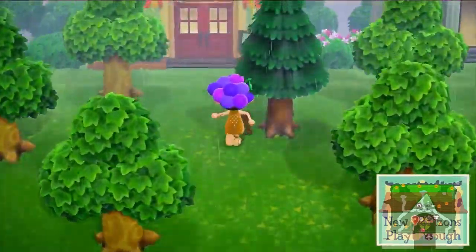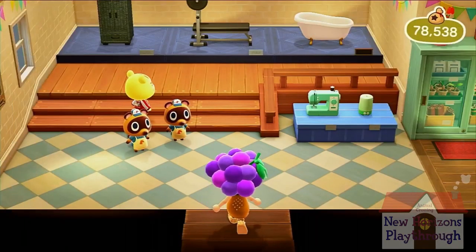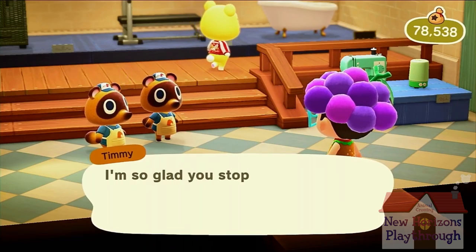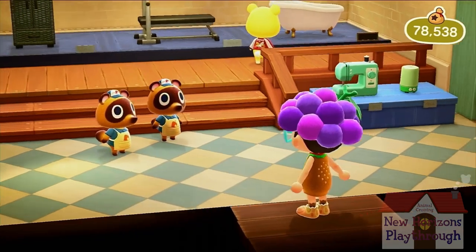But first things first, I want to go check out this new store. The new improved Nook's Cranny. Let's go check it out. I'm very excited to see how much stuff I can buy here. Ooh. Welcome to our newly renovated and expanded shop. I'm so glad you stopped by to visit us on our very first day in action. We hope you'll continue shopping with us here at Nook's Cranny.